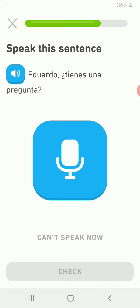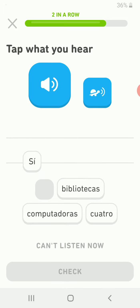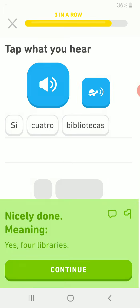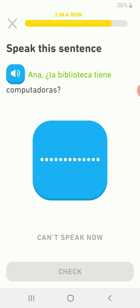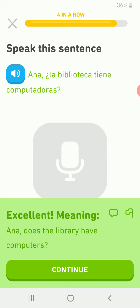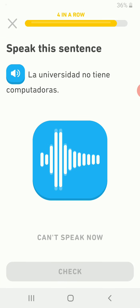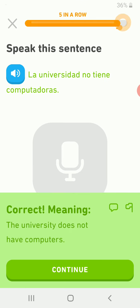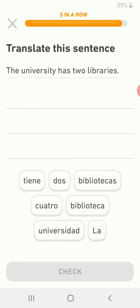Eduardo, ¿tienes una pregunta? So, Eduardo, do you have a question? Sí, 4 bibliotecas. Ana, ¿la biblioteca tiene computadoras? It means, Ana, does the library have computers? La universidad no tiene computadoras. So la universidad no tiene computadoras means the university has no, or does not have, computers.